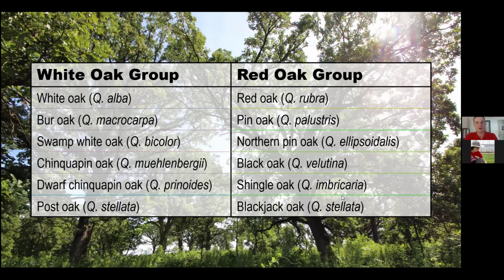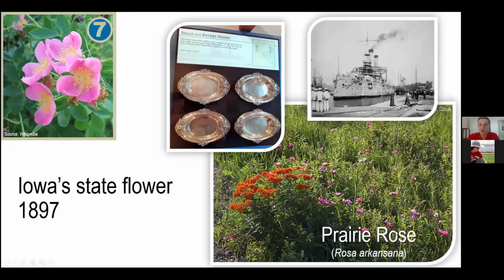So I mentioned that oak is Iowa's state tree, which is pretty cool. And it's generic, just to include all different species of oaks. The next and final plant in our exploration of native plants through the lens of just seven species is prairie rose, and that's our state flower. The state designation doesn't explicitly state one species of prairie rose, and we do find a couple of different species of rose native to Iowa's environments.